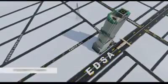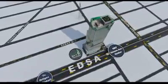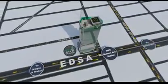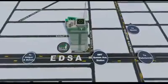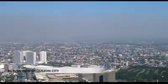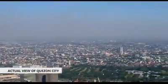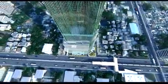Strategically located at the forefront of EDSA and Mother Ignacia Street, with its central location along EDSA, the DDT Sky Tower has direct access to public transportation hubs and the MRT Quezon Avenue station. The DDT Sky Tower is your gateway to all the best that Quezon City has to offer.